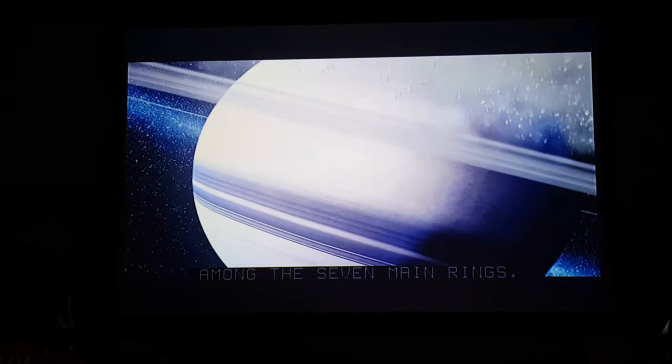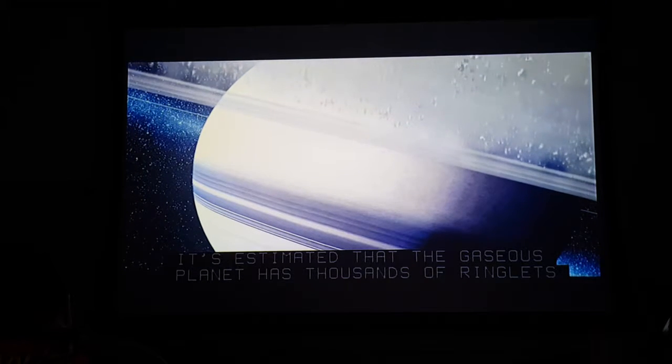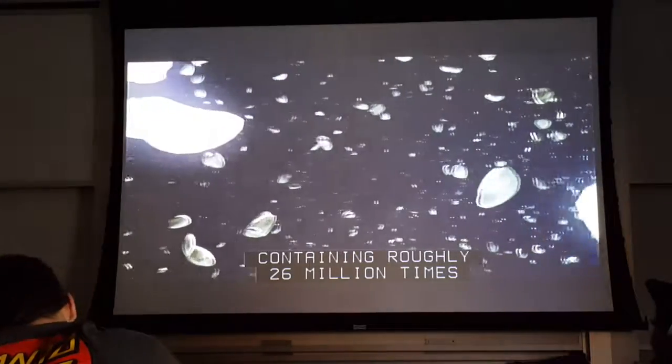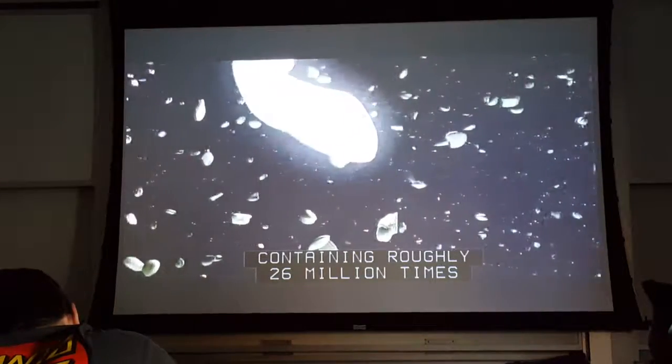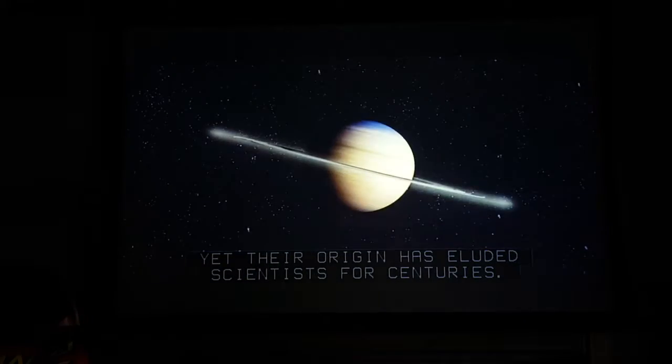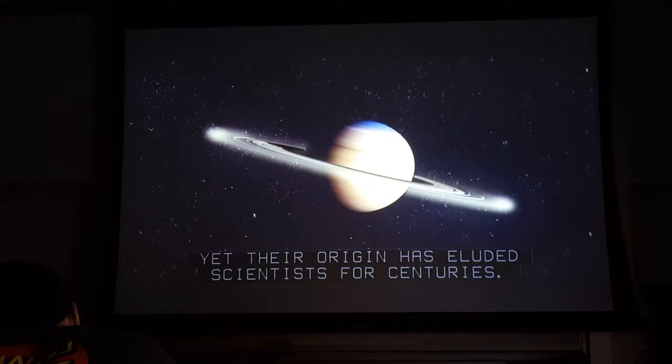Among the 7 main rings, it's estimated that the gaseous planet has thousands of ringlets comprised of 35 trillion trillion tons of ice and dust, containing roughly 26 million times the amount of water on Earth. Yet their origin has eluded scientists for centuries.